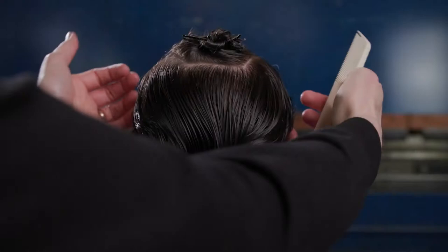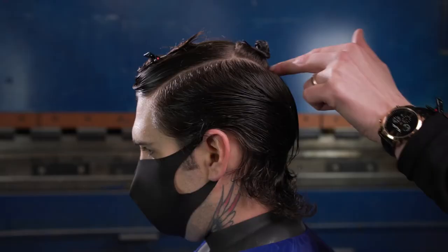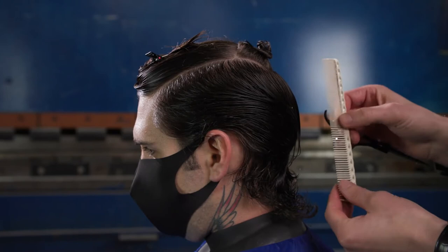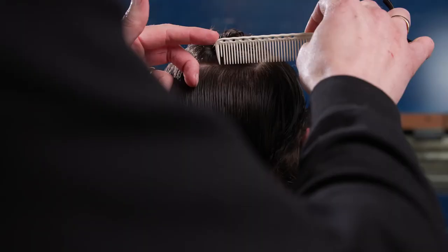From our cross graduation, we have this weighted area in the bottom here. It comes a little bit low. So what we're gonna do, if we look on the side profile, I'm just gonna go in vertical sections now and create a very slightly flatter shape so we can flatten this area within the back. But I'm not gonna focus on anything lower than the occipital bone. So straight through the middle section.